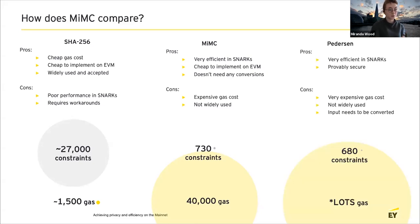Another hash type we looked at was something called Pedersen hashes. They're also very efficient in SNARKs, 680 constraints, quite similar. However, the issue is there isn't really an Ethereum implementation out there. It's not very widely used because we need to add a different elliptic curve in Solidity to Ethereum, which is a lot of work to do. So working out the gas cost of that is a bit more difficult.